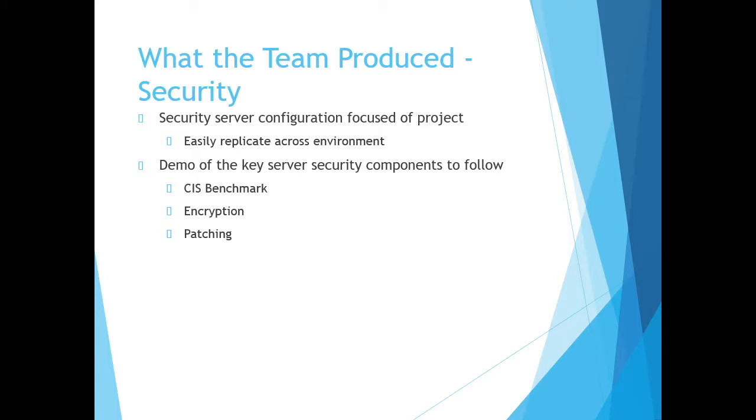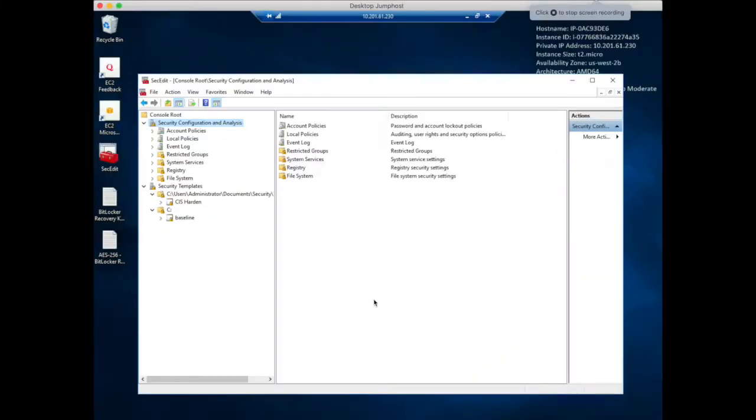In the next following slides, we'll demo some of those key security components on the server that we implemented, that being the CIS benchmark, encryption, followed by patching. In hardening the Windows Server is to apply the CIS benchmarks. This was done by using a preset image from the Amazon Marketplace for this pilot project. We used a CIS hardened image and launched it.